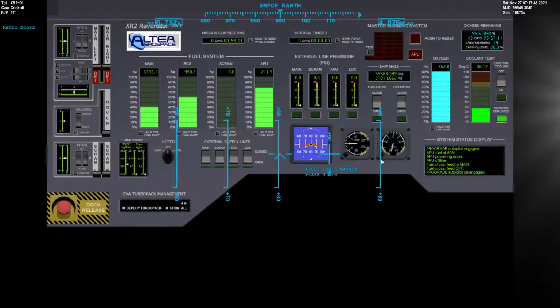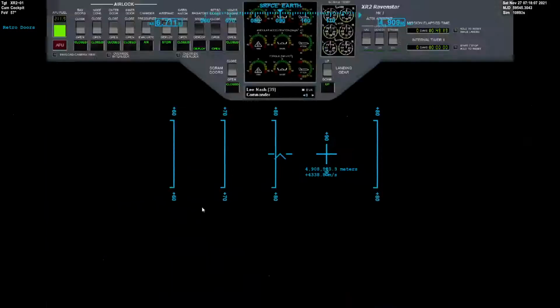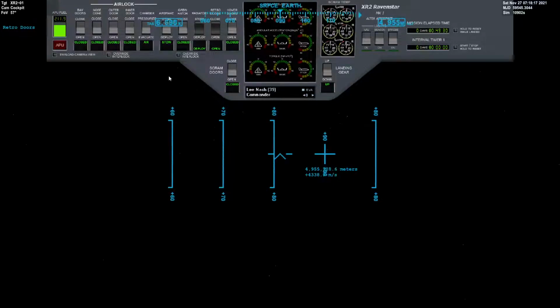Paano nga ba yan? EVA turbo pack management. Deploy turbo pack. Pero kailangan kasi i-assign. Sino bang i-assign? You have to assign someone eh. Tsaka, teka, before assigning someone to do the EVA, kailangan yata ano muna. May kasi ito, may mga procedures talaga on how to carefully pressurize the first yung outer door, inner door, chamber. Nako. Yung nose cone ang pwedeng i-open regardless, 'di ba?